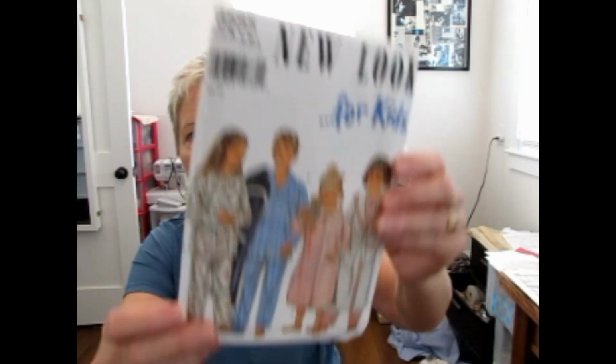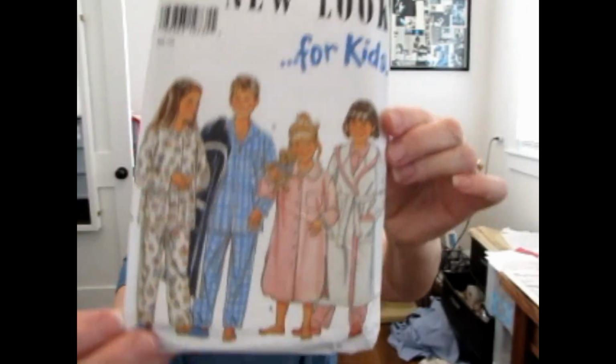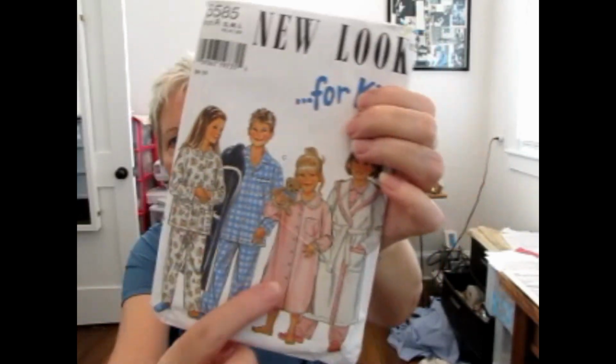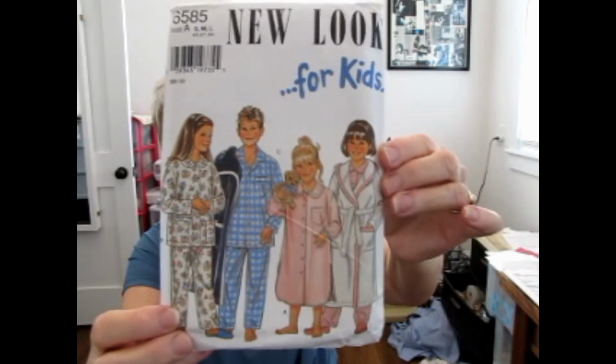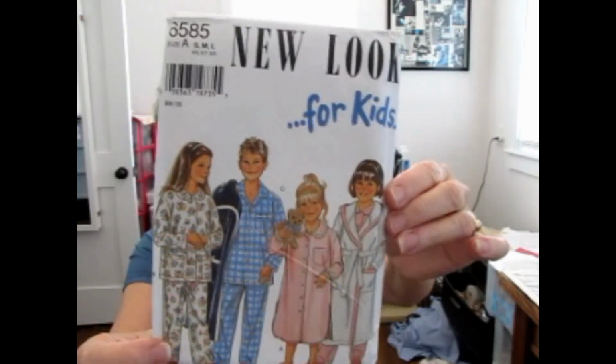This was another kids pattern that I got. I've not really opened this up and done anything with it, but it's pajamas, night shirts. So this would actually, small, medium, large, it's for little kids. The large is not for a big kid. It's for, maybe a size 6 or something. So anyway, that's it.